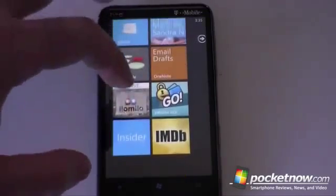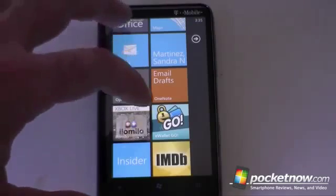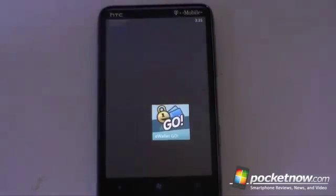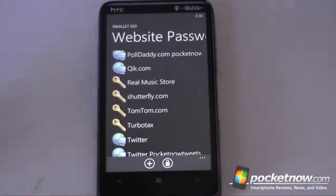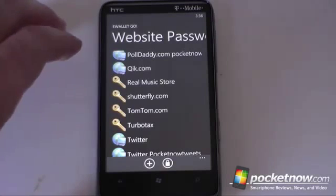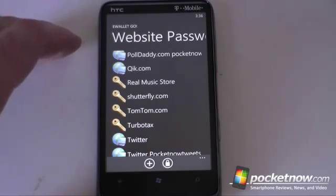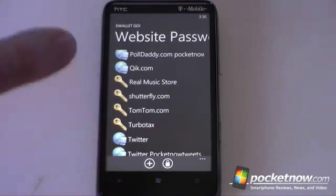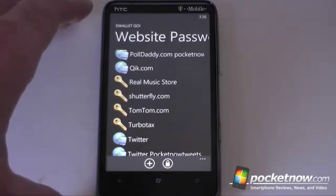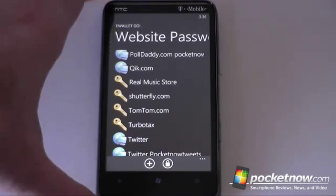So here's something obscure that I really like. This one is really important. It's called eWallet Go. This is a great place to store all sorts of information like website passwords, vehicle information, insurance card information, credit card passwords, and it's 256-bit encryption. So it's really going to stay secure.